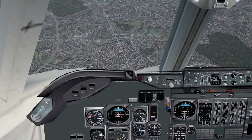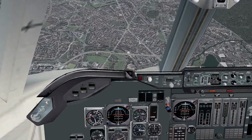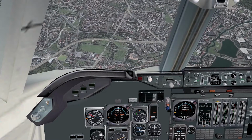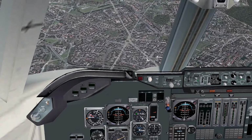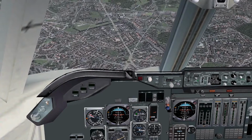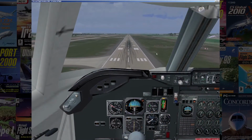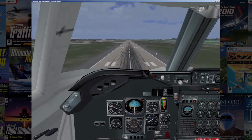Then the environmental sounds end up spoiling the experience further. The sound of wind in the cockpit is extremely light, even at high speed. And the sounds of touchdown are just the sounds of tires squealing, as though you were standing right next to them outside.